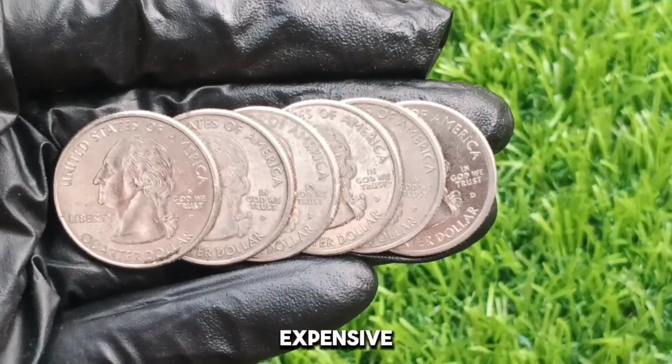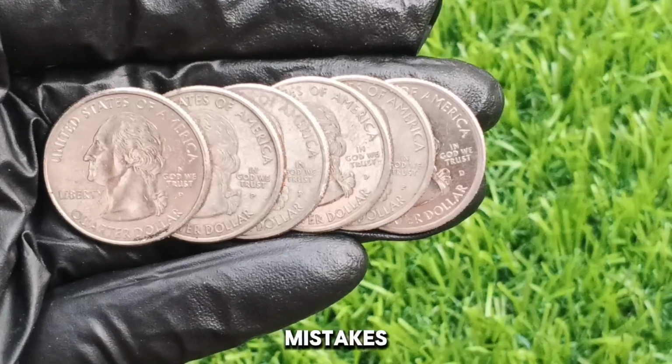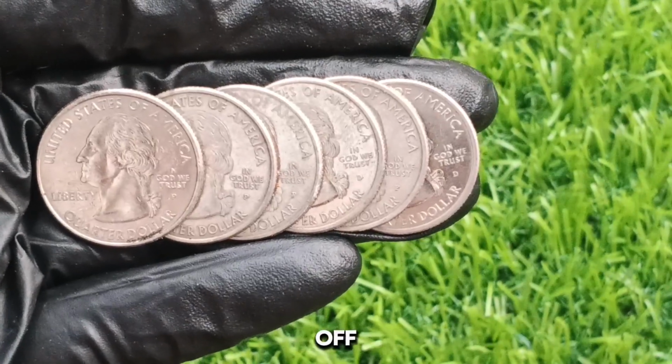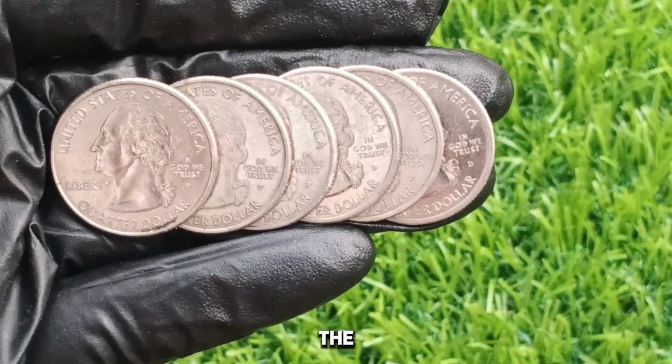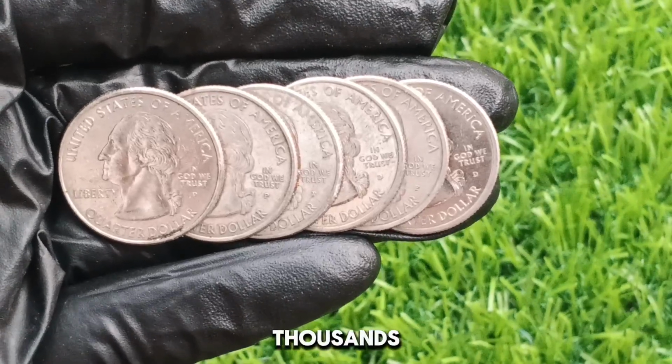The most expensive examples of 2003 quarters are those that feature minting mistakes like double die errors, off-center strikes, or coins struck on the wrong metal planchet, and these rarities have crossed the auction block for thousands of dollars.